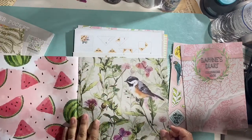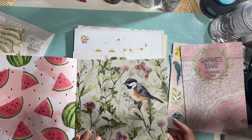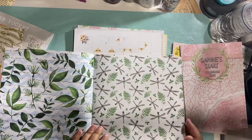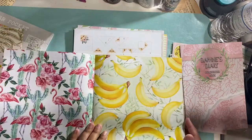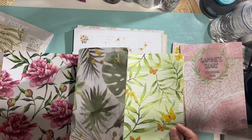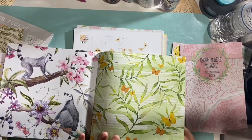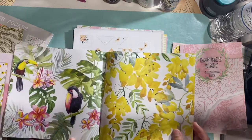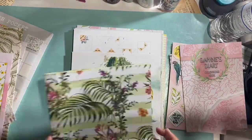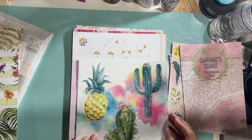And then this is a paper packet thing. Sometimes I take these apart and use them to create junk journals. So I'm not quite sure what I will do with this. Obviously each piece of paper has something different printed on each side. And it's very Hawaiian spring themed. So I would have to find something that complements it in order to do that.